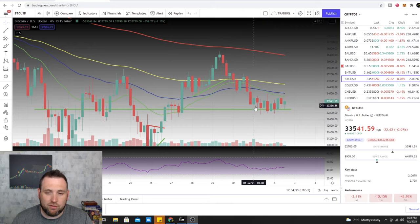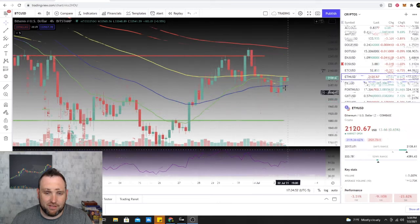Bitcoin pretty much doing exactly what I thought it was going to, as I said last night, and holding up this $33,000 area of support. No big move out of it yet. It does have the 20 and the 50 right here kind of together at this 34,000. So tonight I would like to see it break that 34,000 and start pushing up to that 35,000 again.